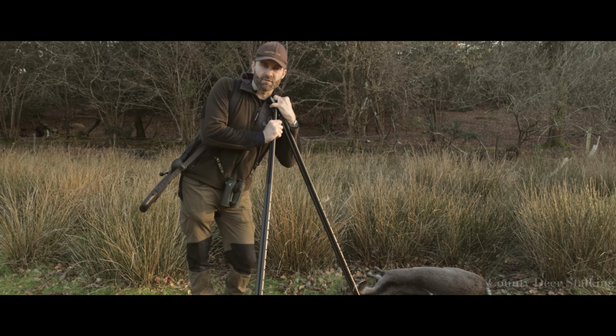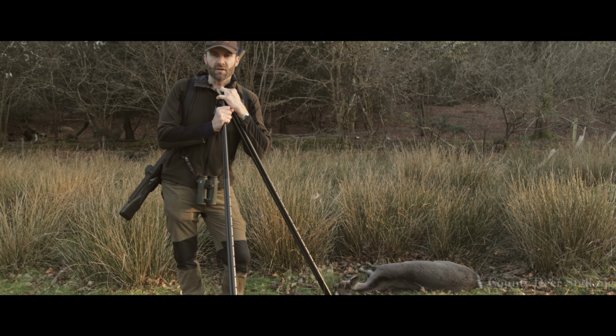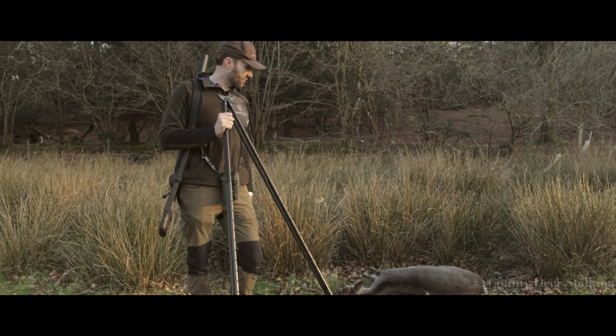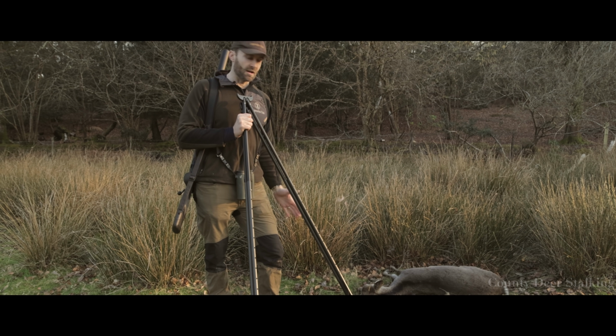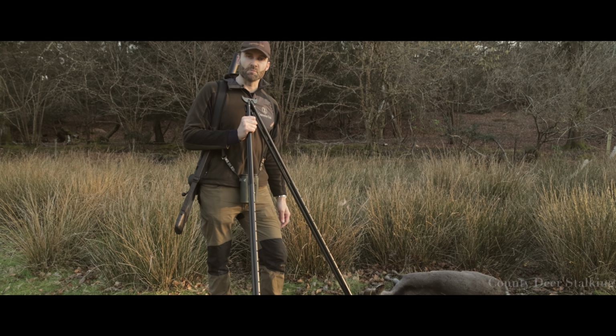So at last there we have our Sika hind. What an amazing day it's been here at the Isle of Purbeck. Absolutely chuffed to bits. It's exactly what we came for. I don't often get a chance to hunt Sika, so what a privilege to be able to be here in these beautiful surroundings and finally get the animal that we were after.